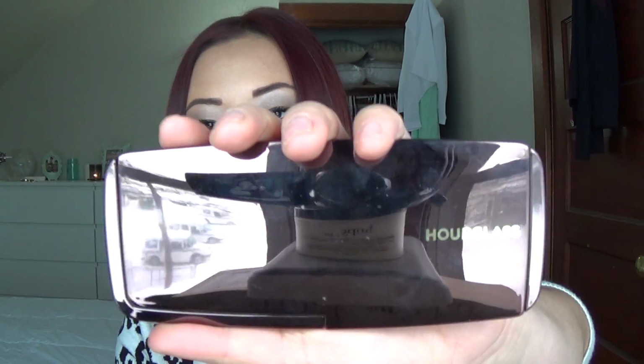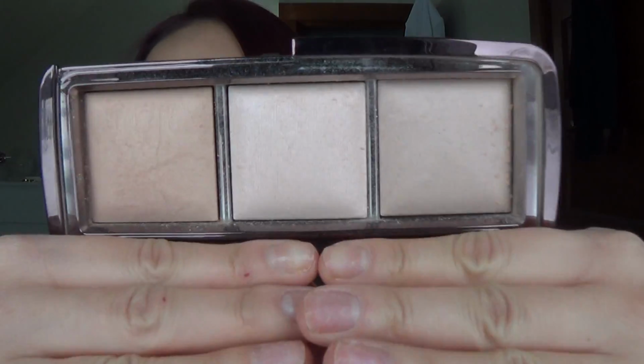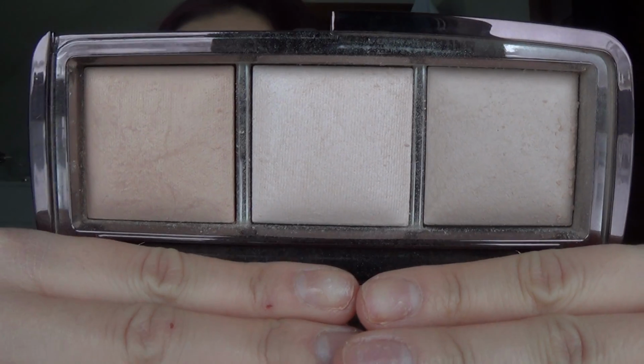And then lastly, for just a light highlighting effect this week, I chose my Hourglass Ambient Lighting palette, and it looks like this. And then these are what the shades look like. Now, sometimes I use this to set underneath my eyes, my concealer. Sometimes I use it literally to set my whole entire face. And then sometimes I use it as a highlighting powder when I'm going for a more dramatic contour routine.